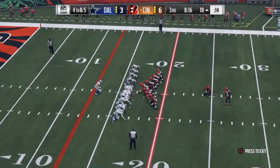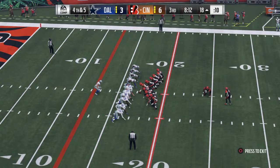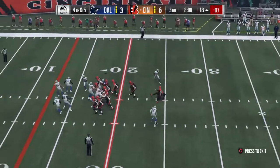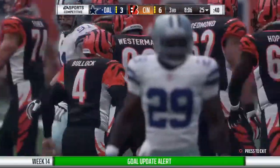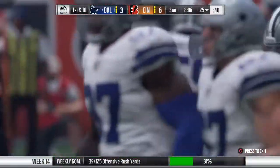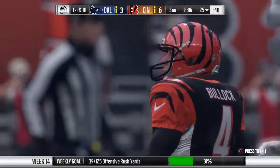Here's Randy Bullock now as he'll go for the field goal. And remember, he had one blocked earlier. Oh, this is a complete miss-hit. It's no good. Didn't even get it there. And this score will stay right where it is.